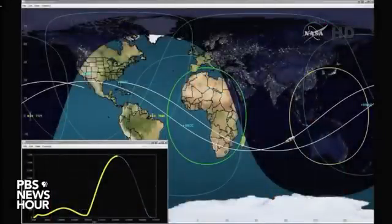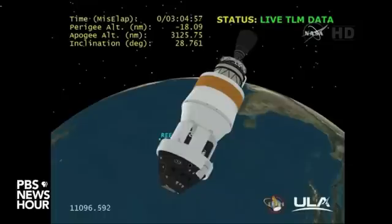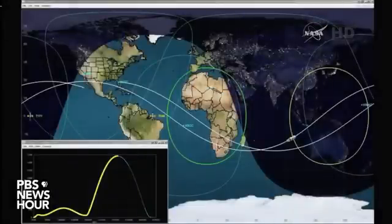This is Mission Control Houston. Orion is now 3 hours, 5 minutes into the maiden flight of Orion, with 1 hour, 19 minutes to go before predicted splashdown in the Pacific.